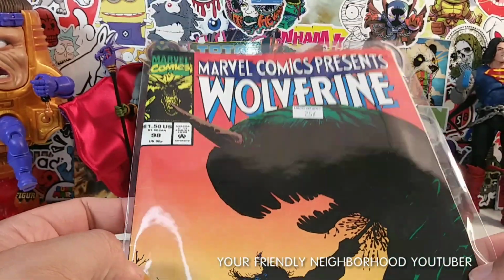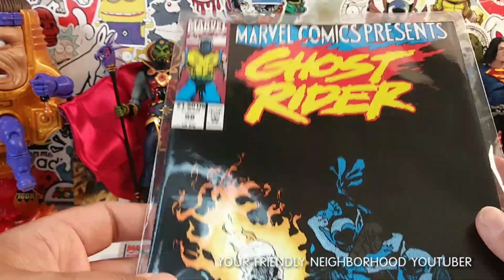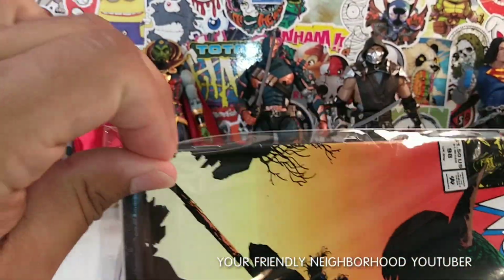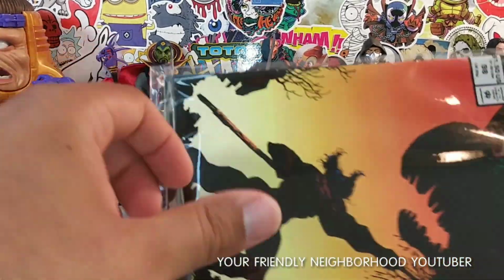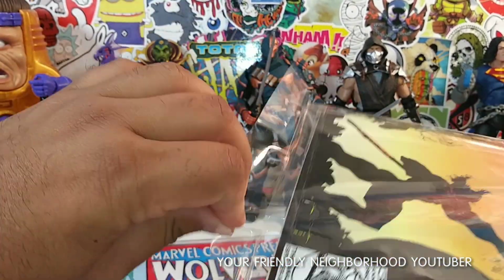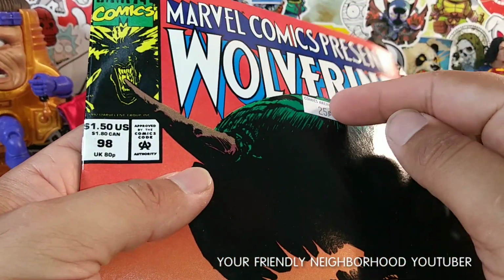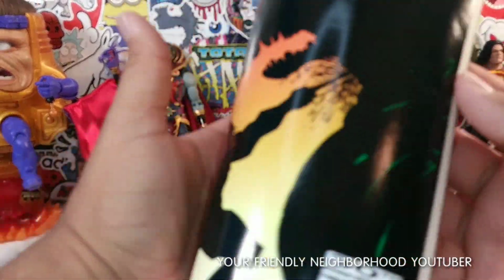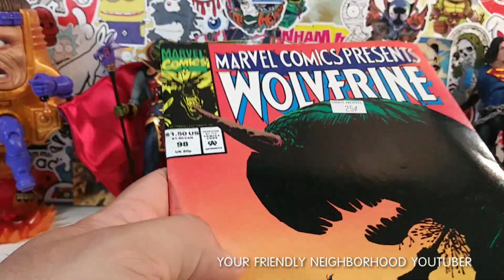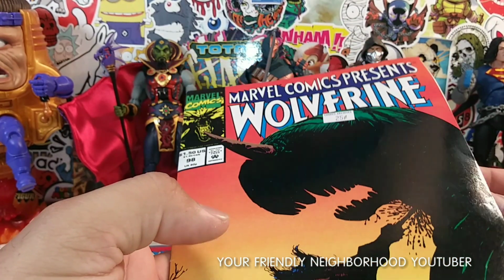Here's Wolverine. Marvel Comics Presents Wolverine, and it is actually a double comic book. Right here, Ghost Rider. I think they used to do this back in the day. I think they still do this, but let me see. I think one story is Wolverine, and then the other story is Ghost Rider. But let me open this up real quick, because I'm kind of curious. I'm pretty sure it's flipped upside down, so, oh, they put the sticker on the comic book. I hate when they do that, man. So, yeah, here's Wolverine. This is from the 90s, of course, because you can always tell. It's $1.50, so if you get anything from like $1, $1.50, $2, it's mostly from the early 90s.